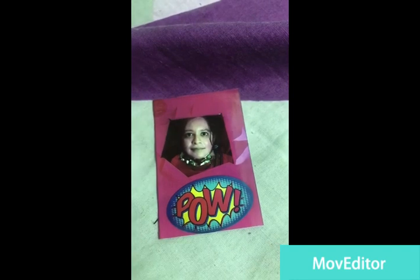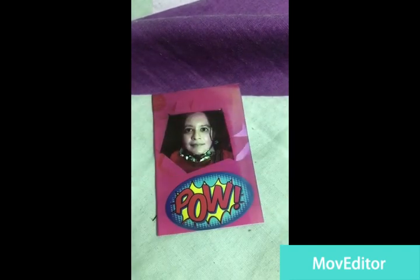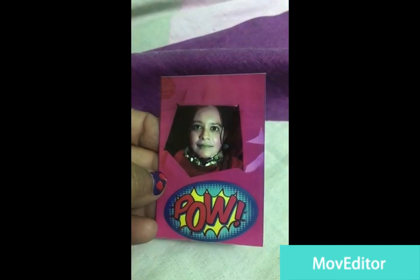So I choose this one, pal. That's on this huge frame, for example, life-size frame. You can put your head over there and then they'll take your picture with a Polaroid upgraded camera.